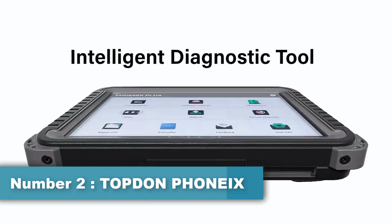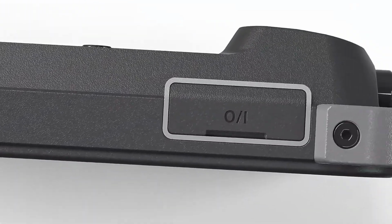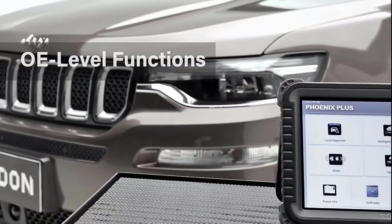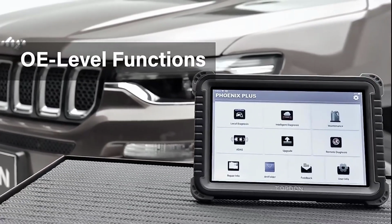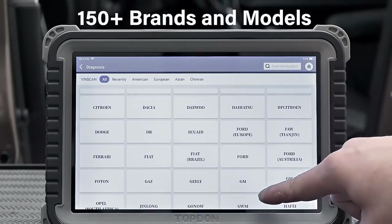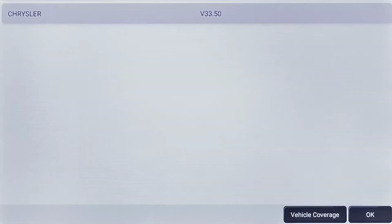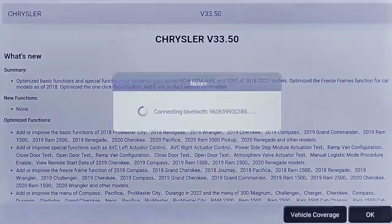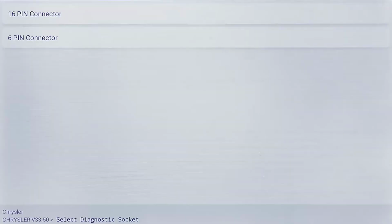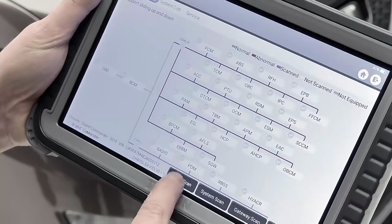Topdon Phoenix Plus is a professional and all-in-one diagnostic tool. It has everything you need to diagnose, research and manage any issues at your fingertips with its smooth logical workflow, where fully optimized easy-to-use software allows advanced OE-level diagnostics of online ECU coding, complete bi-directional functions, access to all vehicle modules, etc. Equipped with the latest Android 10, preparing you to take on the toughest jobs with confidence.